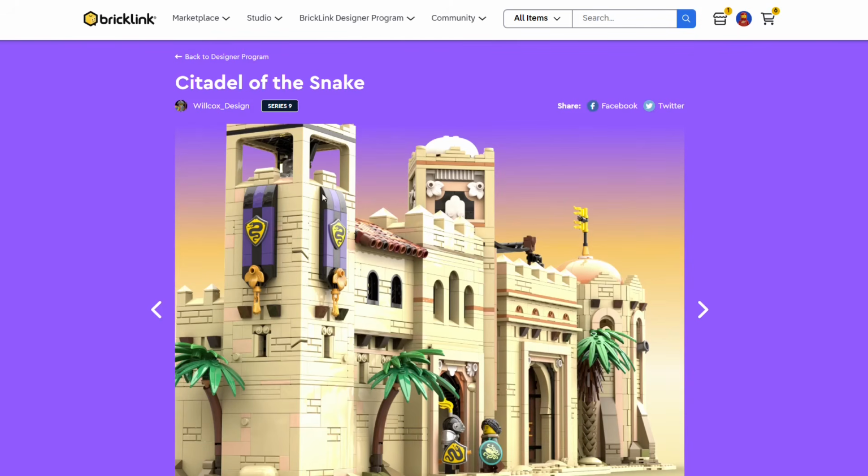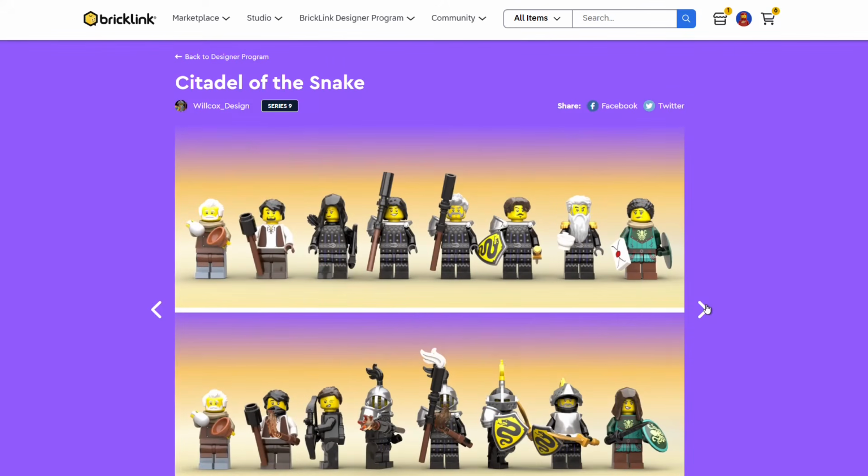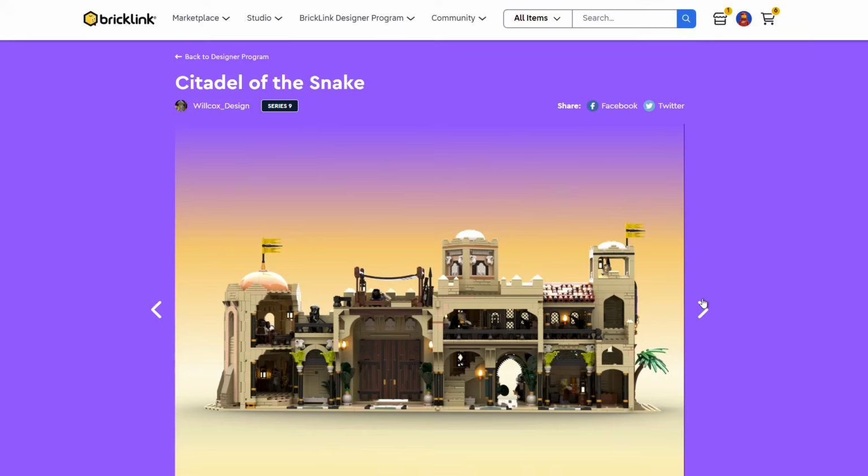Next up, we have the Citadel of the Snake, and this is also something that appears to be a legendary submission. It can be fully enclosed, or it could be opened up. I think tiling, like right here, like the dome. Color scheme is very consistent. A little bit of gold and sand green to break up the tan and brown. Minifigures with the accessories, it's very nice to see as well. So yeah, I love the way they did this.